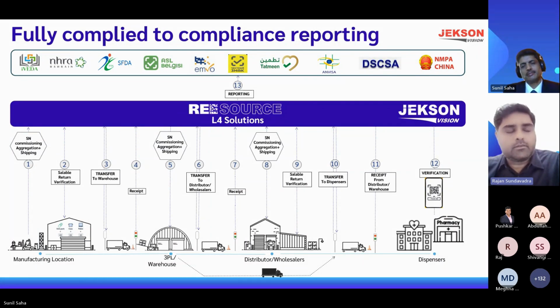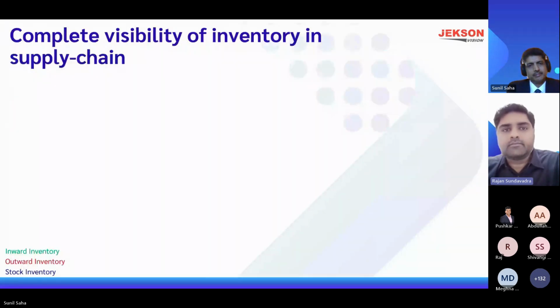These are some of the examples. India compliances, Bahrain compliances, SFDA compliances, Uzbekistan, European Union, Russia, UAE, Brazil, DSCSA, which we just walked through, China regulations. And then there are also so many other countries where we are working, right, for the reporting. And what you could do is reach out to us, and this will be a single solution you would be looking at if you are supporting your drugs to the different markets where the compliance reporting has the necessity. Next slide, please.